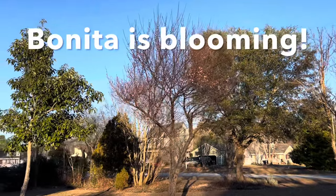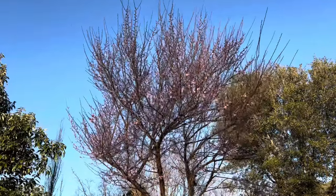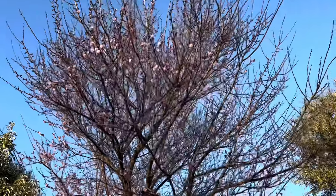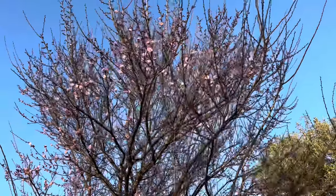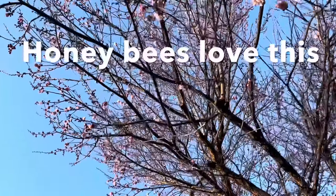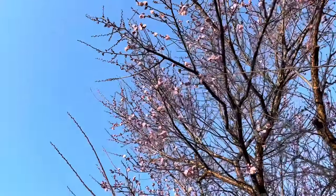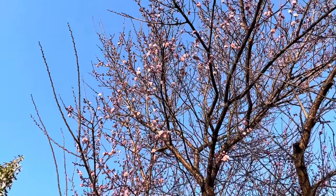Well, we've had cloudy skies for several days, but they have cleared, and I looked out the window and saw the Bonita, which 2 days ago hardly had any flowers open. And now you can really see it showing off with that beautiful Carolina blue sky behind it. So as you can see, the flowers are open, but what you can't probably see from this video are all the honeybees that are floating around gathering nectar.